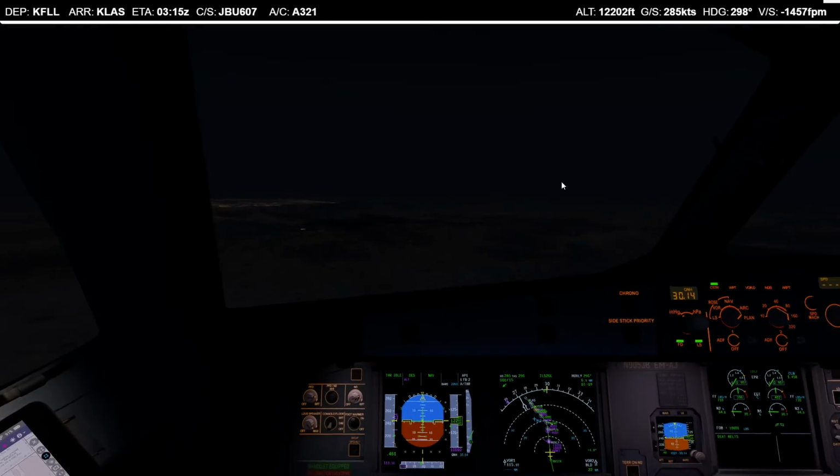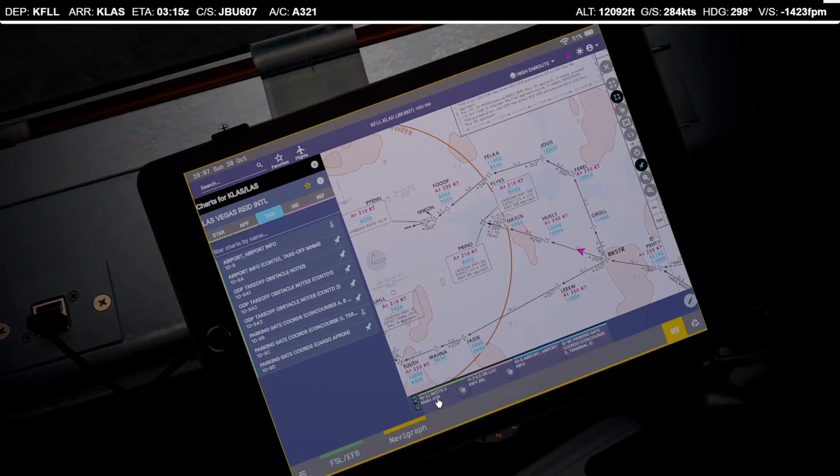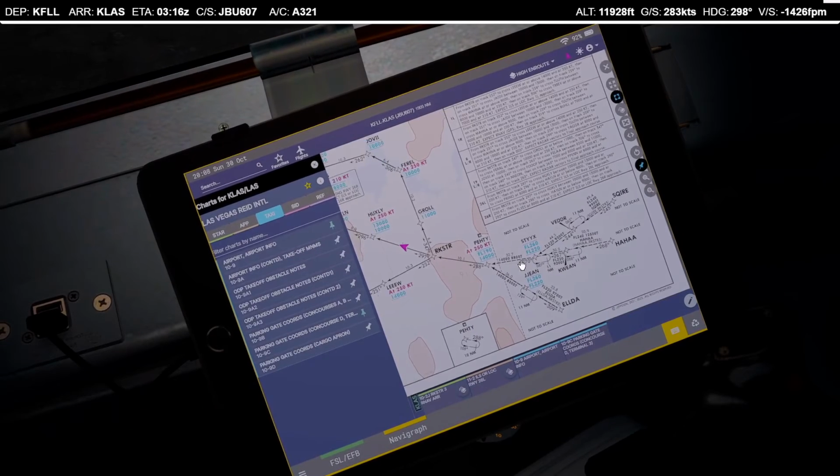But anyhow, that's just for your information, and other than that, we are flying the Rockstar 3 arrival coming from Squire, and that's just so simple here in the United States.